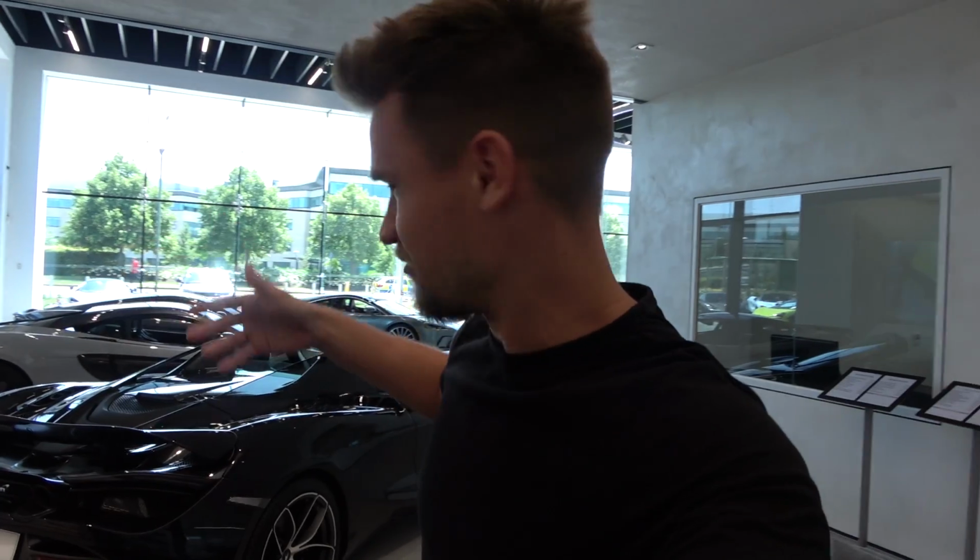Now I'm going to start in this beautiful customer area because for the first time I'm showing you guys the McLaren Hatfield showroom as a police car comes past and ruins all of my audio. But the reason why I want to start here is because I want to walk past the 720S, I want to walk past the 600 LT to give you an idea of what our eyes and brains are used to with the McLaren design language.